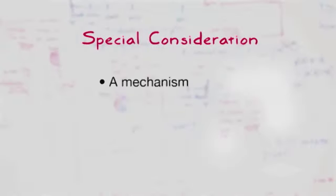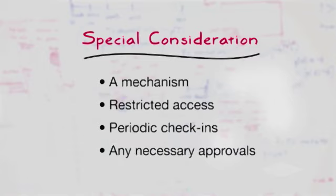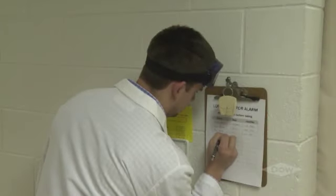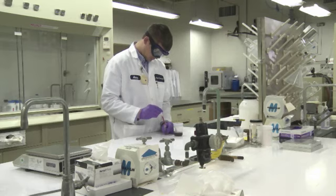This special consideration can include a mechanism such as the buddy system, lone operator alarms, shower flow alarms, and emergency radios. Restricted access to the facility through the use of keys and programmable badges. Periodic check-ins with emergency services and security if warranted. Any necessary supervisory approvals. Aaron and his lab are now ready for an evening of working alone, but he's not going to make a habit of it.